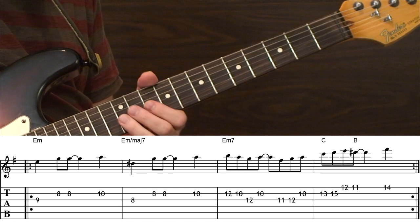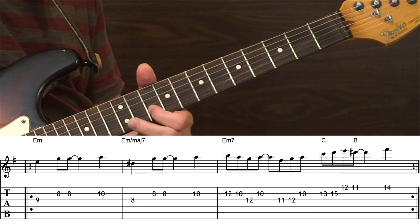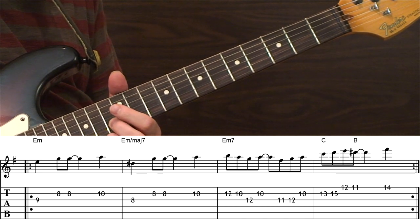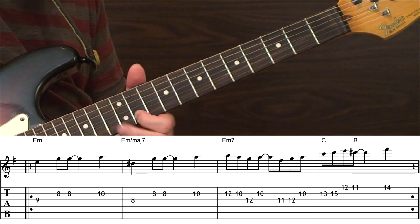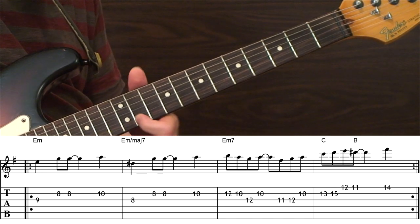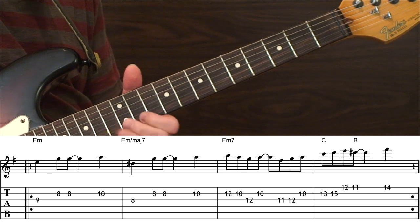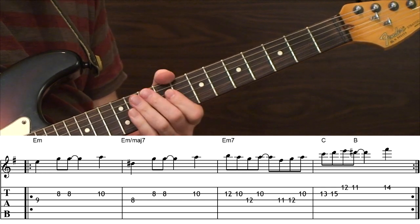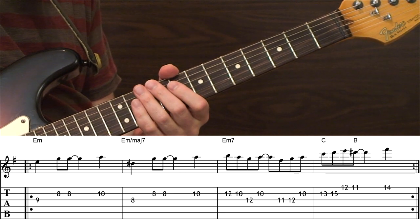Then in the 3rd measure, it's just back to natural minor. Then in the last measure, we start off fairly normal, E minor. Then there's the D sharp. So we have it in 2 places. We have it on the 2nd measure and the 4th measure, so it's kind of interesting.